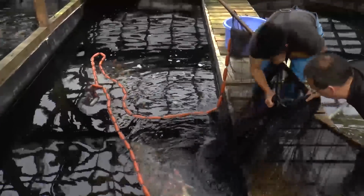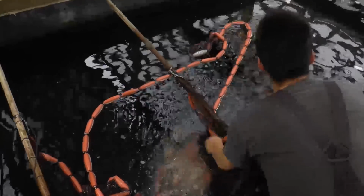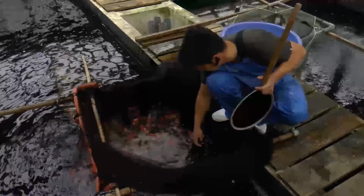Although not the eldest son, Masayuki Sekiguchi has taken on the running of the farm started by his father, and today was doing a selection of his tosai. The pond being netted contained the offspring from three female parents.